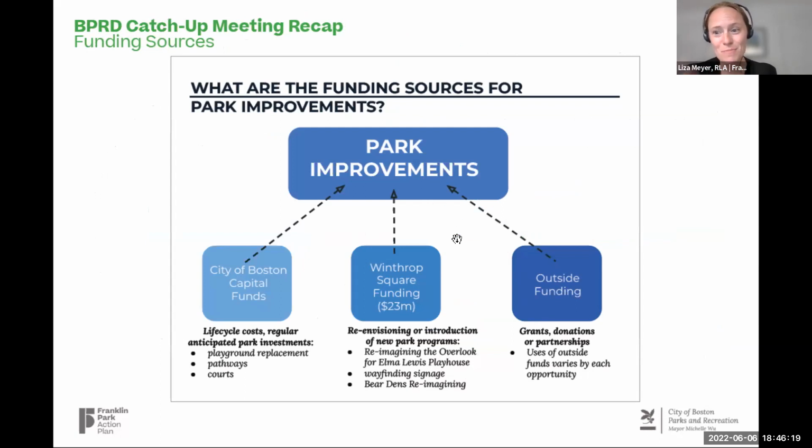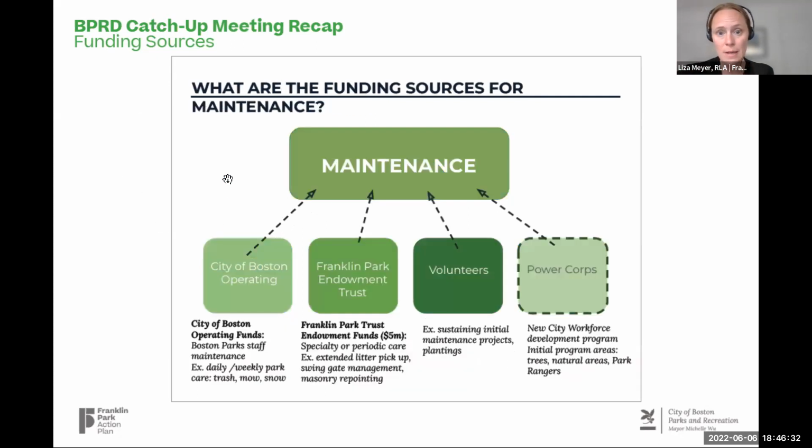So there's funding for park improvements and there's funding for maintenance. So I touched on this before. There's capital funds, there's the Winthrop Square funds, and then you can also seek outside funds, grants to supplement that. And then there's maintenance. We know that park maintenance and park improvements go hand in hand, and that maintenance is of major concern for the community. So the action plan includes recommendations around maintenance, including ways to expand our current staffing, better address existing needs, as well as address future needs.